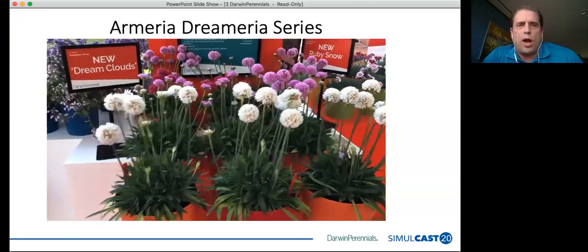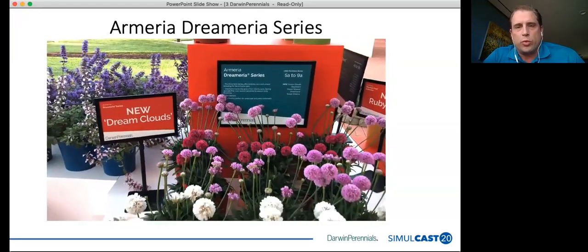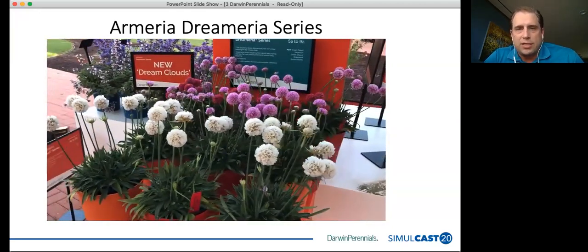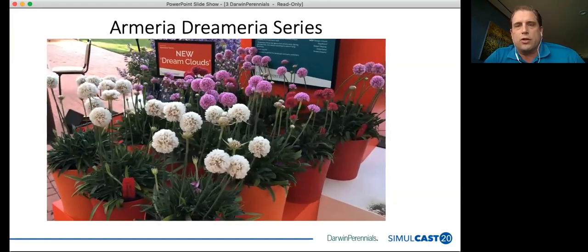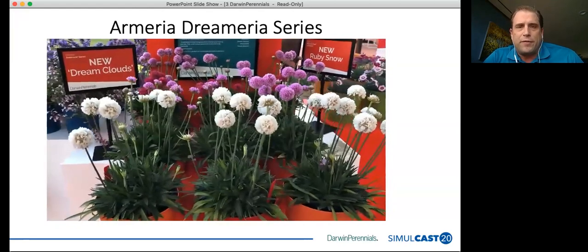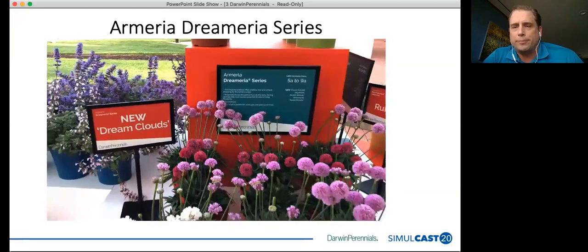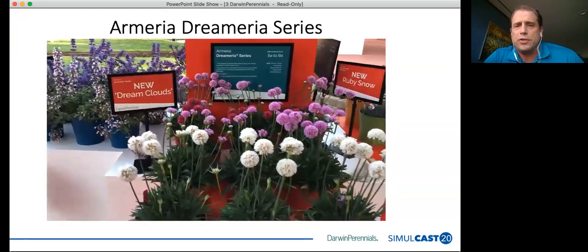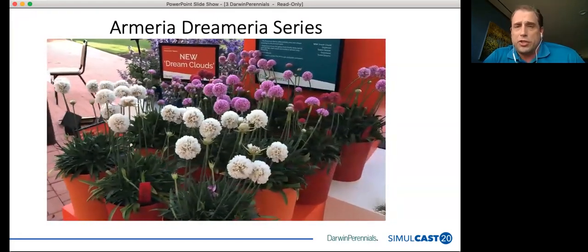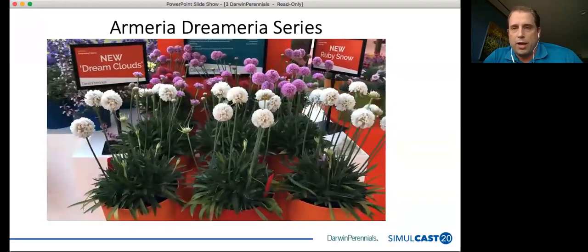And the question is, why Armeria Dreameria? What's so special about this series? It really is a breeding breakthrough in perennials and really changes up what is possible with the Armeria genus. So traditional Armeria will flower very first thing in early spring, but then they stop flowering, and you just get a green plant throughout the summer, and then maybe again a few flowers later in the season. And Armeria Dreameria will also flower early season, just like traditional Armeria, but we'll actually get flowers all summer long on the Armeria Dreameria series.